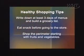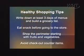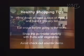Shop the perimeter of the store, starting with fruits and vegetables. Have you ever noticed the most healthy foods are in the outer aisles? And avoid items displayed at the checkout counter, trying to entice you to make a last-minute purchase. Follow these tips and make a plan so your next trip gives you control and you come home with bags full of healthy food. For Your Health at a Glance, I'm Cindy Becker.